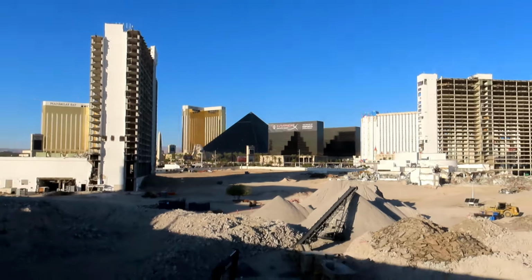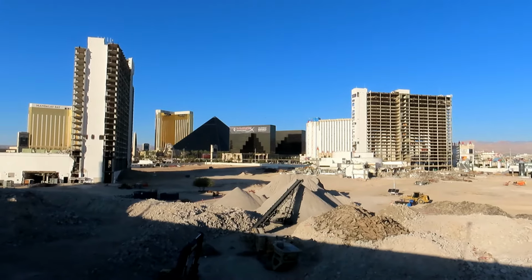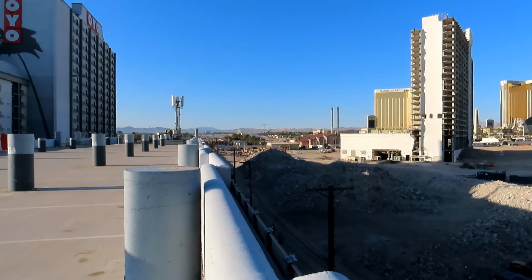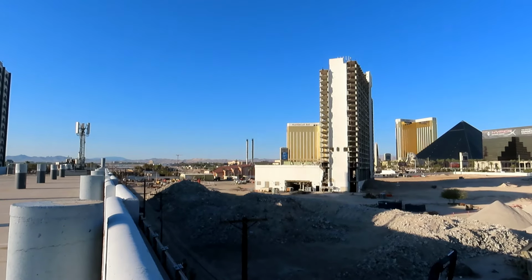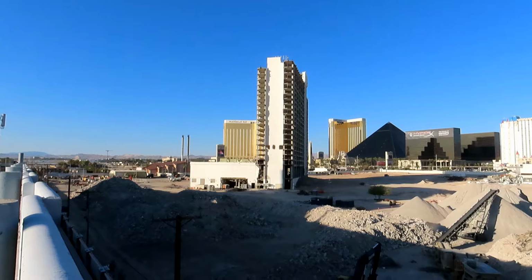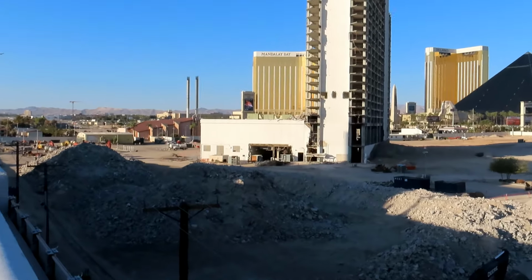So we're going to have a drone show, fireworks, and then the implosion. I could even see the drones being set up maybe on this parking deck here, doing the show from there. As I get more information, I'll let you guys know in the videos. But as of right now, I haven't heard anything else besides the date.